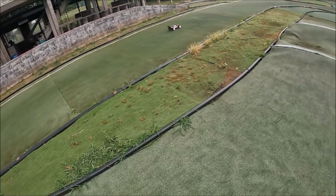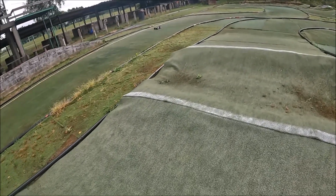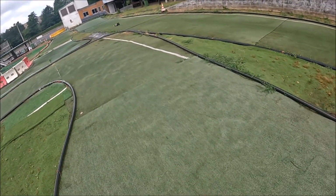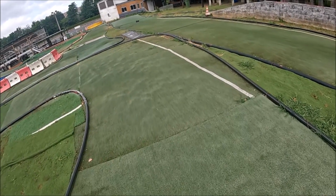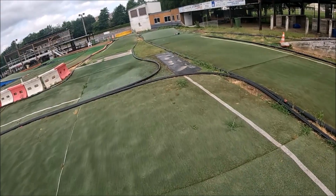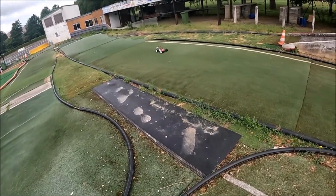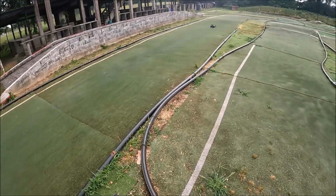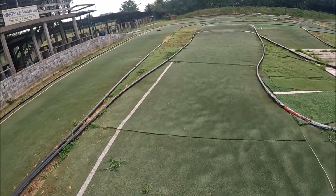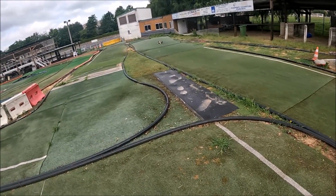Performance is very good. At the beginning I said bottom end sucks and also fuel mileage sucks. But it's getting better and better. It got a lot better after tank 18, 19. I burned 2 liters today. That's a lot. And it runs very consistent. The idle is perfect. Bottom end is very good, very, very good.